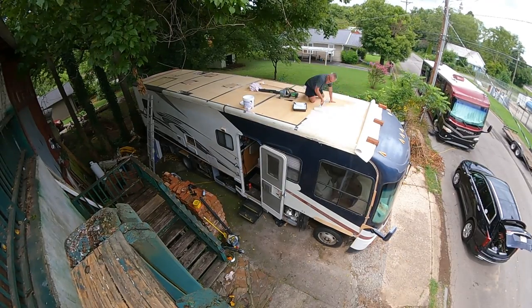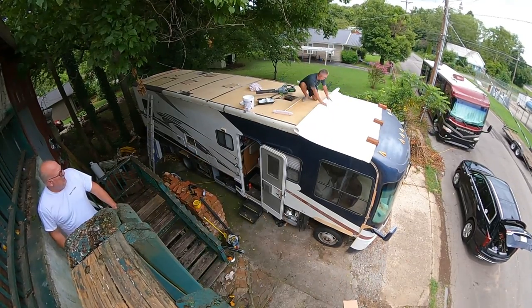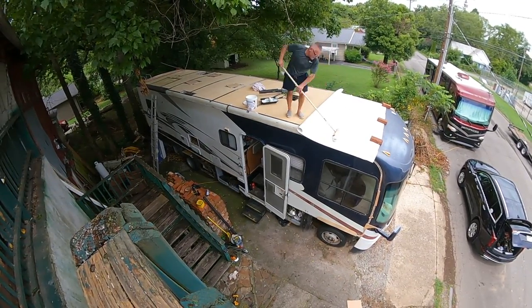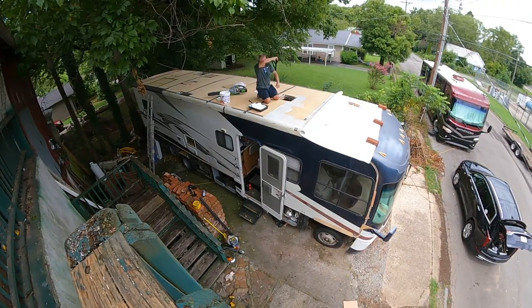I find Davy always makes things look super easy when he puts things back together, so putting this roof on really wasn't too challenging for him. This is a fantastic step in the right direction.